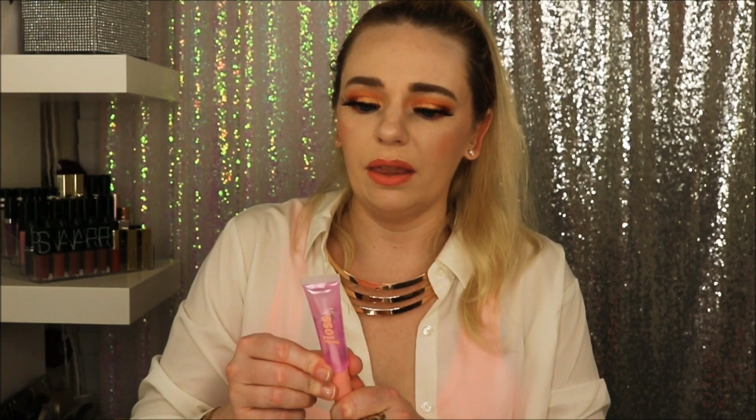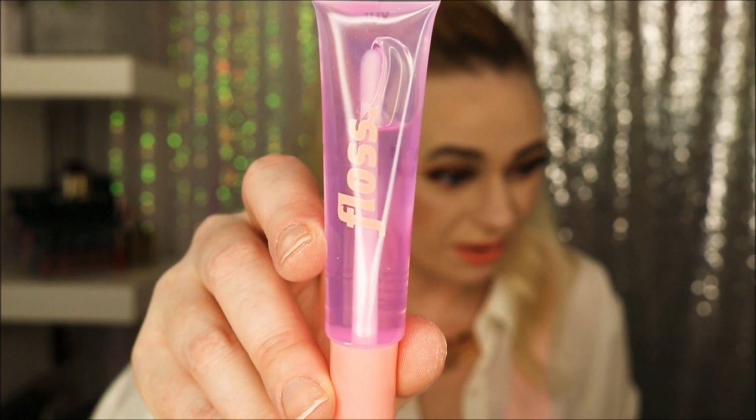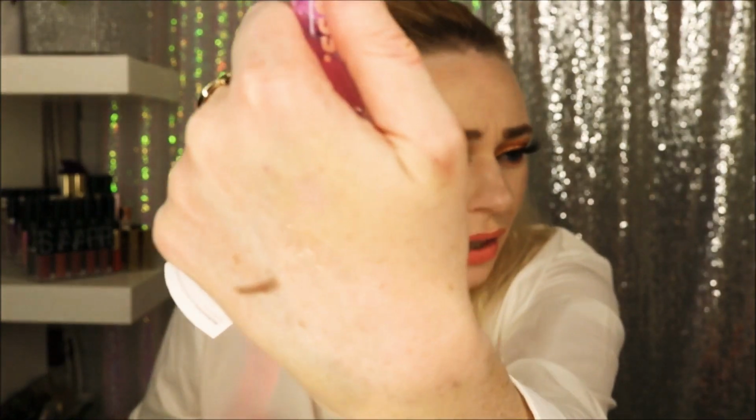Alright, I think that is definitely cute packaging, but I mean, what is this, just like a clear? Yeah, it's just like clear. Oh shit, and I just got it everywhere. Okay, it's a nice consistency, but I mean, it's just like a clear gloss. Like, we can't do any better than this at this point.